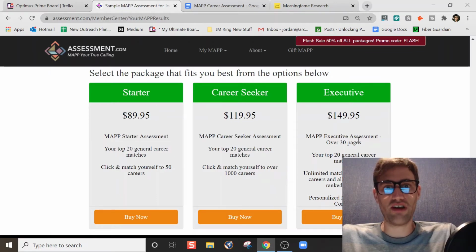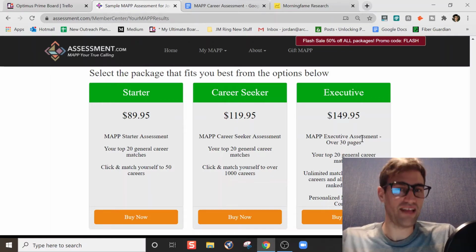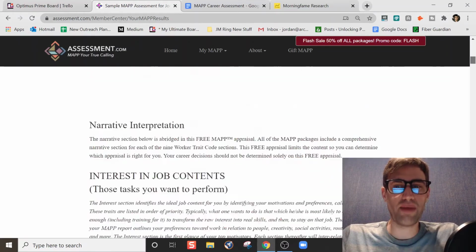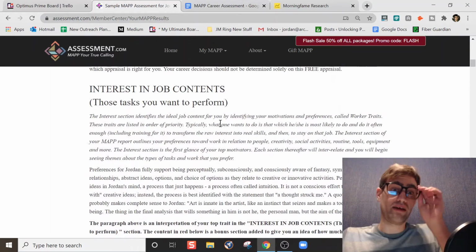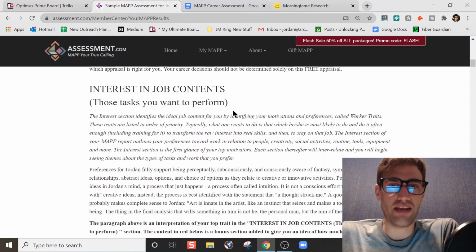I guess if you're trying to figure out your career, 90 bucks compared to maybe a full career class at a college is gonna be a bargain. But as far as online tests, jumping in and spending $90 after I'm only getting a little bit on a sample like this, I'm not really sure how I feel about that. So as far as my recommendation, I wouldn't pay for the extra there. It's not something I'm going to do personally.